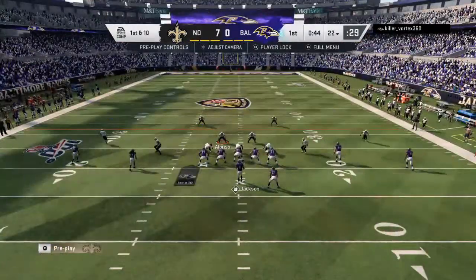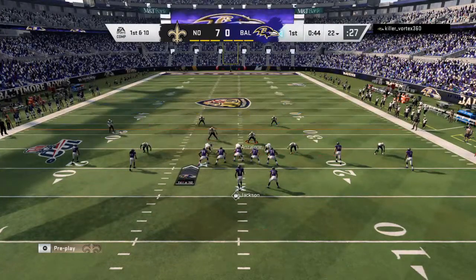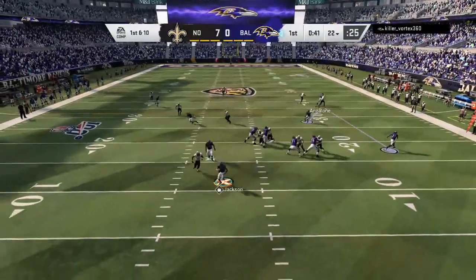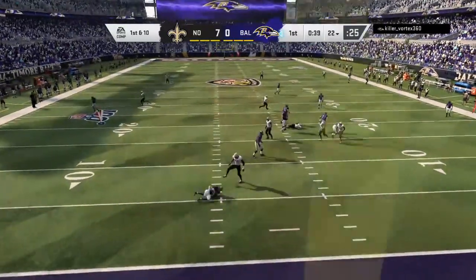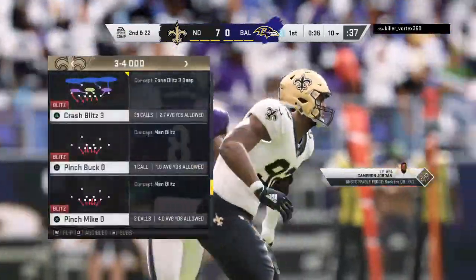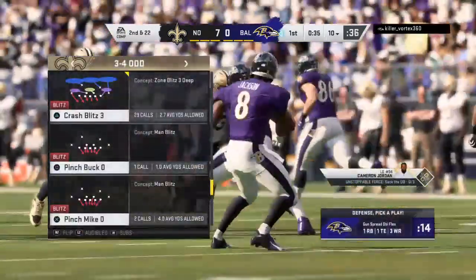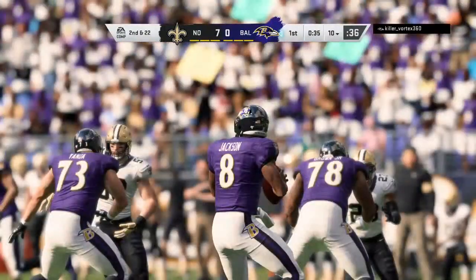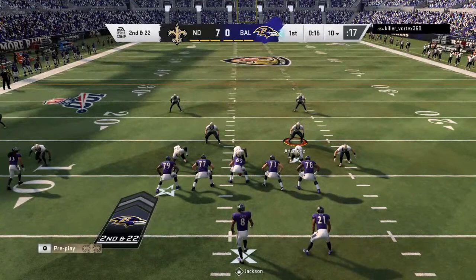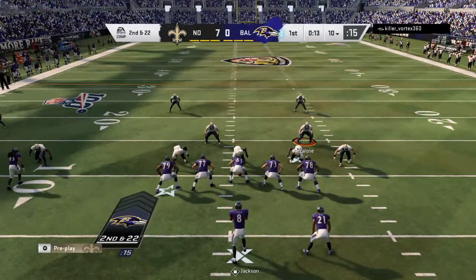Jackson and the Ravens come up now, 1st and 10 at their own 22. Jackson from the shotgun. Out to his left. And a big loss here as he's taken down. Marcus Davenport able to run him down for a loss of 12 that time. That huge loss on the sack makes this job much more difficult. It's now 2nd down and 22 yards to go.